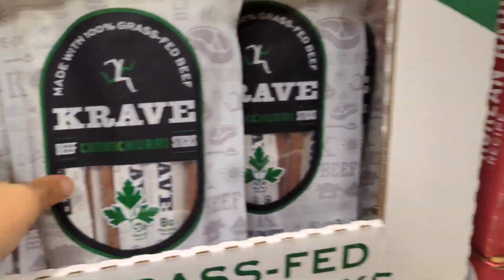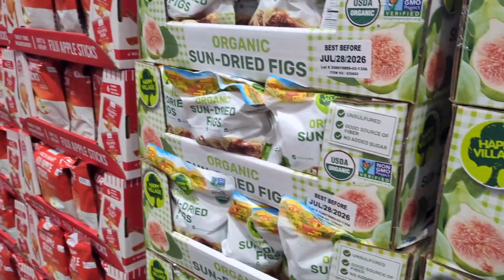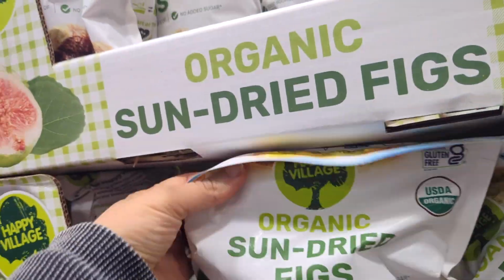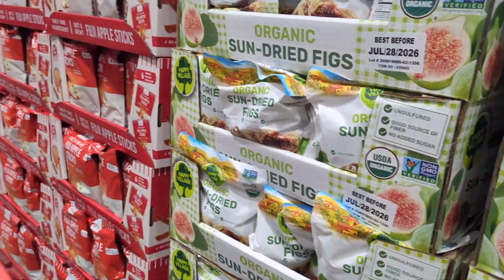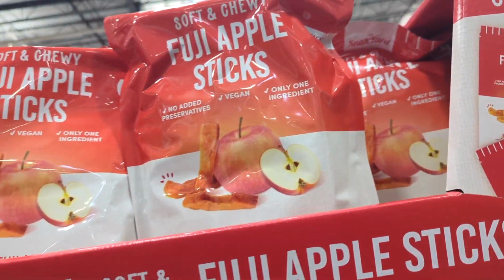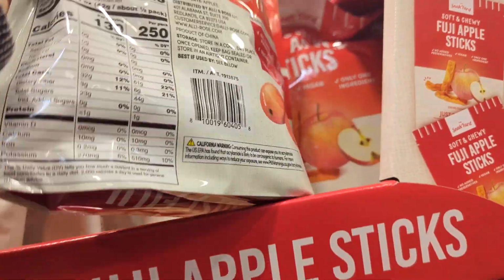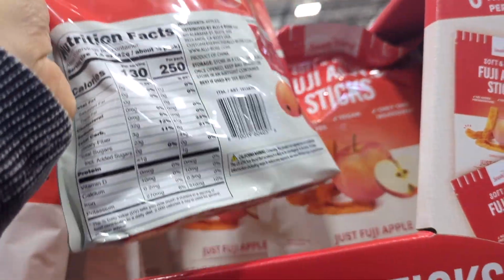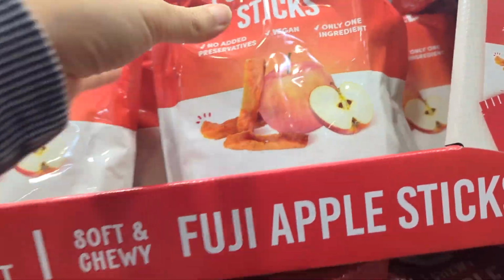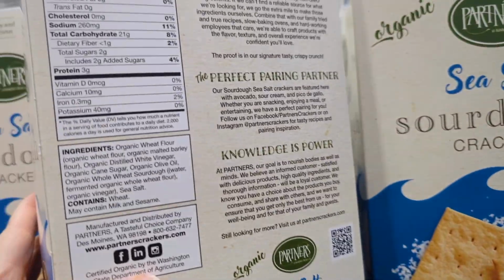$14.59 for 12. Need some more figs. I don't think I need dates, but I might just stock up on figs. What's this? Fuji apple sticks. Soft and chewy. Oh, just one ingredient. That's pretty cool. Sourdough is all the rage these days.